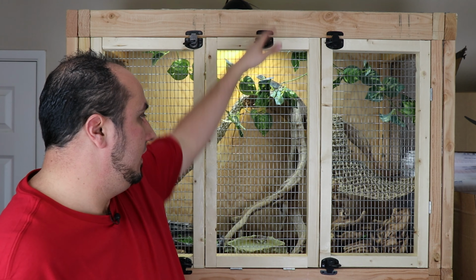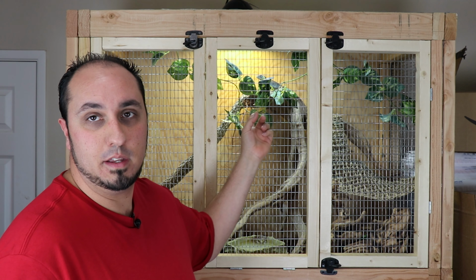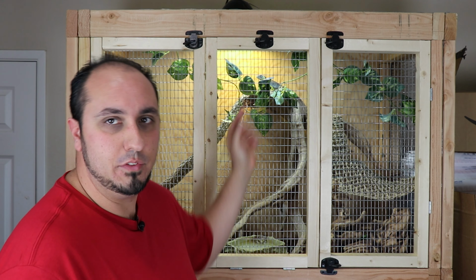It's 3 feet by 3 feet by 2 feet. So tons of space. That's my baby rhino iguana in there. I'll do a video on him later. But yeah, so reasonable custom.